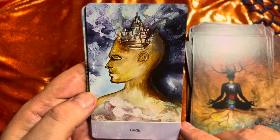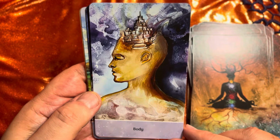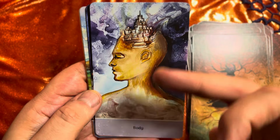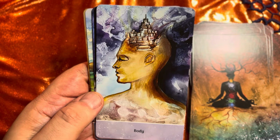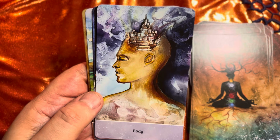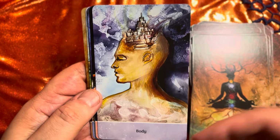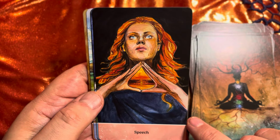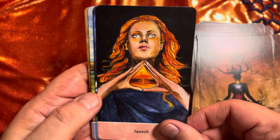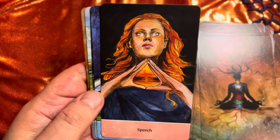And then we have body. The mind and the body is interconnected. That's why when we worry and we stress and we have anxiety, we have a physical reaction to an emotional situation. Things like ulcers and dis-ease within the body. This is from the cover of the box, which is speech. It's really important, the words that we use and the words that we put out.